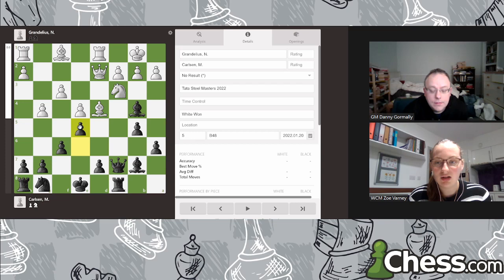So the question is, after this, why isn't this move working anyway? I guess there's a tactical reason, or maybe it's also possible to go e5, actually. Bit of a tough position.